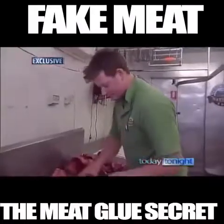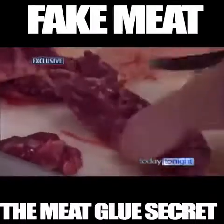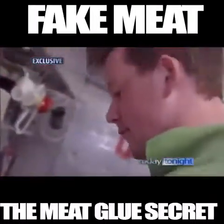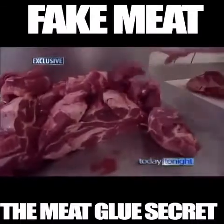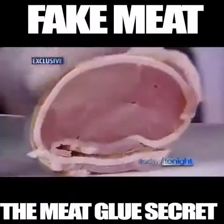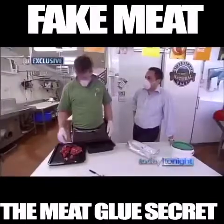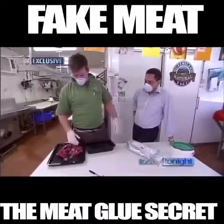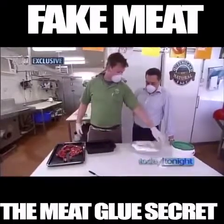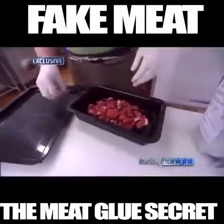Butcher James Faulkner runs Queensland Natural Beef Company, an organisation dedicated to using as few additives in meat from paddock to plate as possible. But tonight, he's exposing how some parts of the industry are able to trick their customers and use whatever it takes. I've just got some fine diced beef and my special enzyme. I'm just going to mix it up a bit.